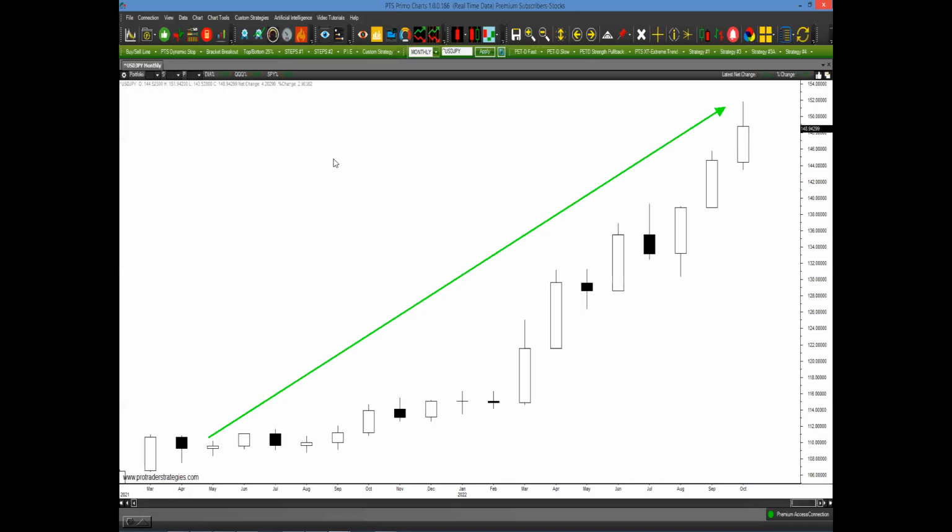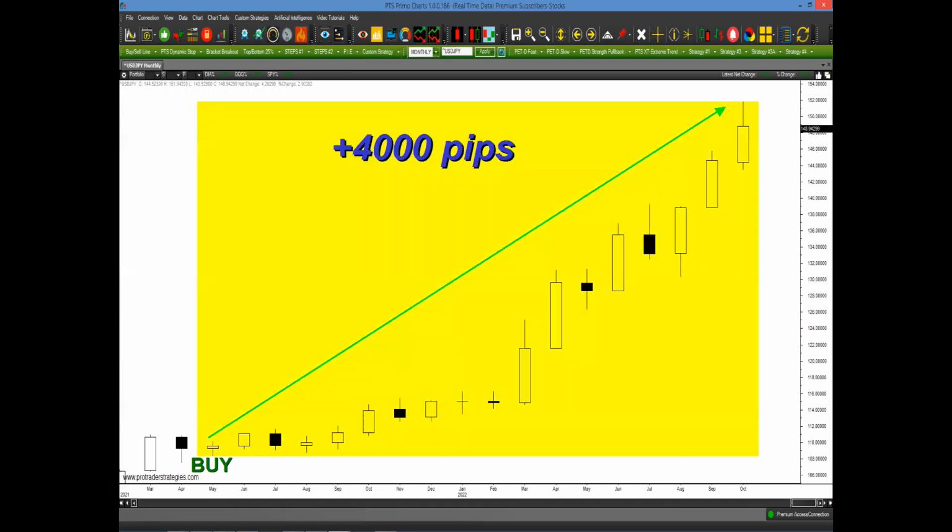All right, here's a monthly chart of the dollar yen. Now, obviously, once again, in hindsight, you should have been long this, right? These are monthly bars. Each and every one of these bars equals a month. So we can go out to a different time frame as well. But had we applied the PTS-XT, well, guess what?